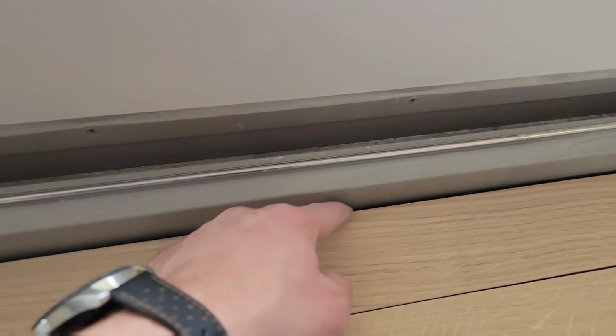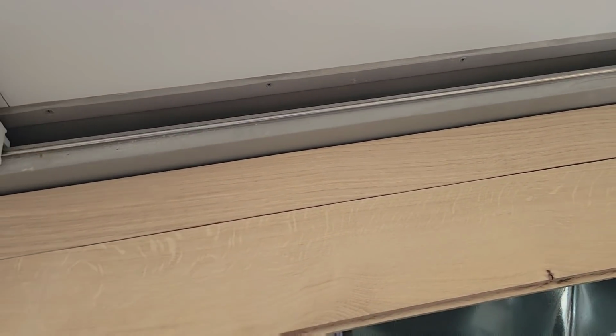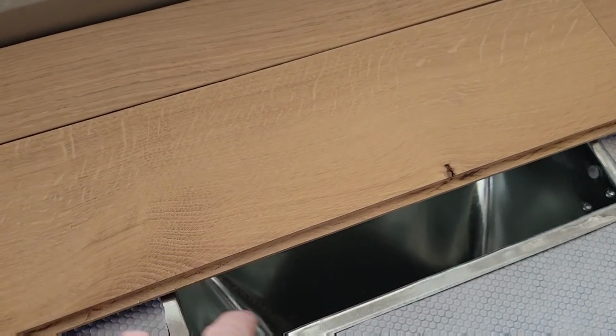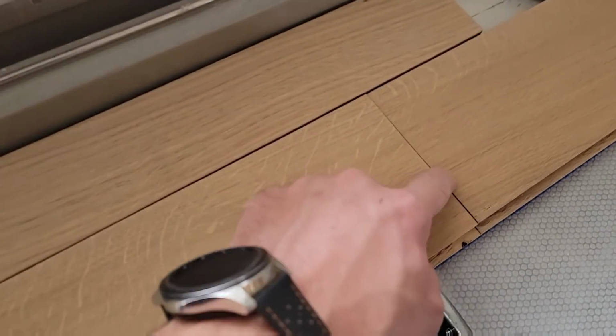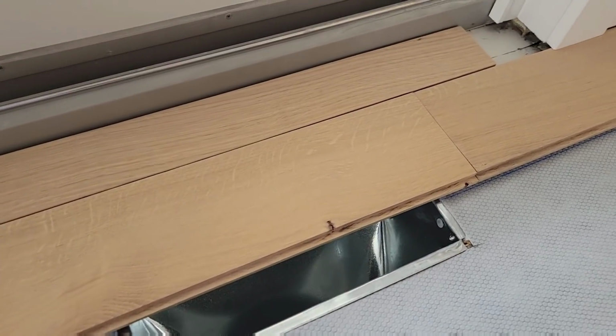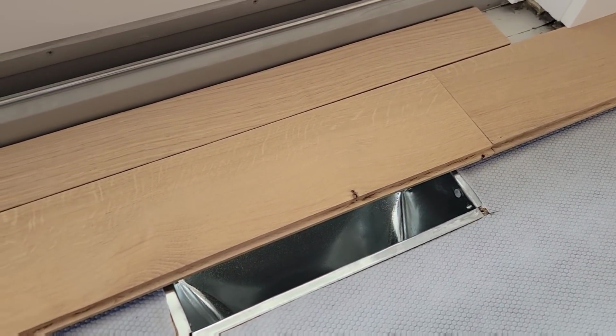And there is still a little gap along here, but that's what caulk is for. We'll try and find some gray stuff or something that will match this and just fill in that gap. And I think that will be perfect. I do have to work around this vent, and I do not want a seam that close to it. So I just got to lay out the boards or cut one or something.